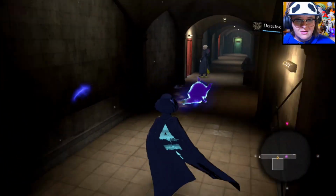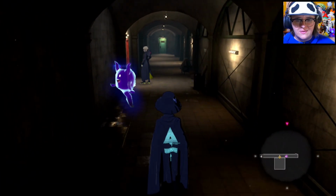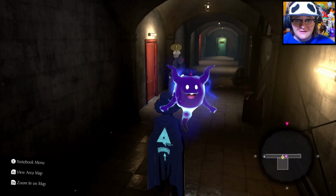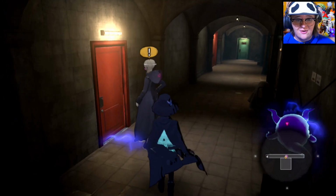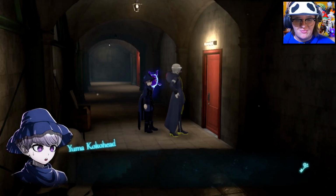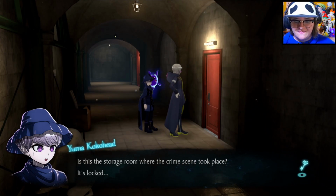Makes sense. But I read something in the loading screen that this place has had pretty diminishing people coming in, and I think I know why, because of the fact that the Nailman murder happened here. So less people want to come. Is this the storage room where the crime scene took place? It's locked. Well, it would make sense that it would be locked.